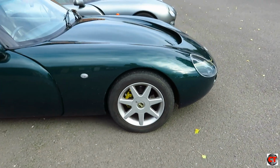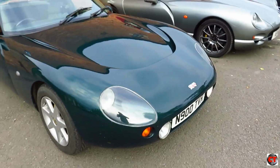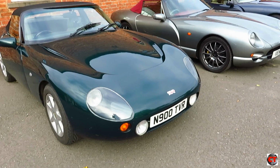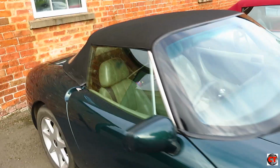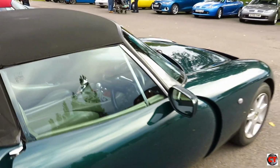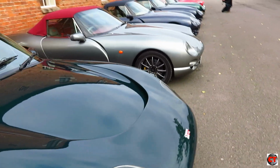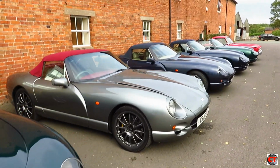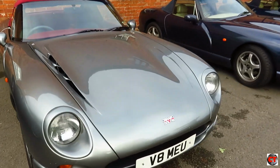We'll definitely have to go and have a look at that Ferrari Testarossa, but first of all, let's have a look at all these TVRs. Now, the only TVR Griffith is this one. Surprisingly, I thought there'd be more. I can only think perhaps there was some sort of TVR club post on Facebook or something, because loads of them have turned up. All the examples you're about to see are TVR cameos, just so that I don't have to keep saying it again.